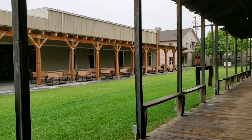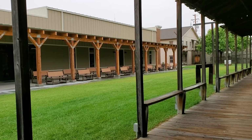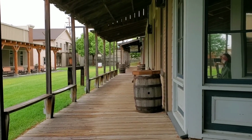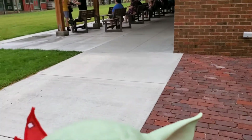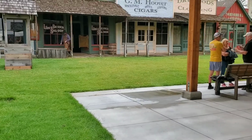Right over there is where you sit for any of the gunfight or show performances. And then they'd be taking place right along here, along the main street of Dodge City. All right, my child, let's go find a spot for the gunfight. We don't want to be too close. I don't want you to get scared.